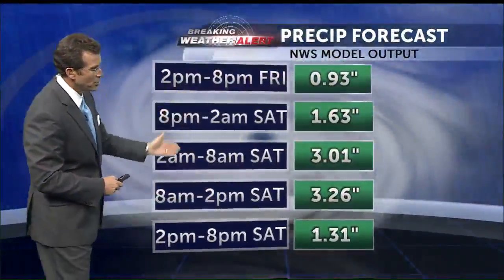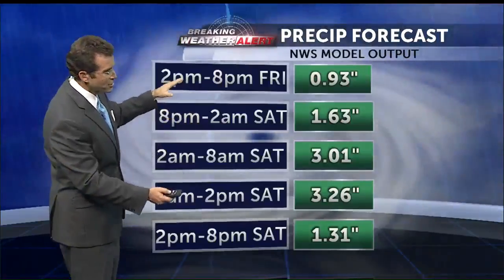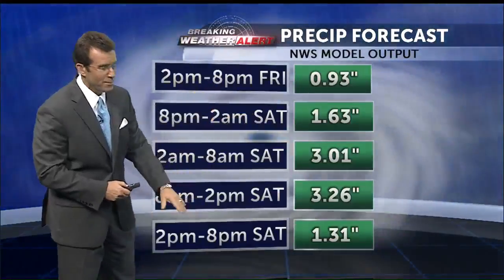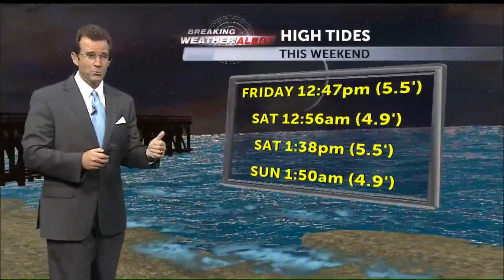So the precipitation forecast looking this way, 2 p.m. to 8 p.m., and I've kind of taken out just a chunk. It's not just going to rain during this time period, but these appear to be the times where we've got the heaviest rain, and you can see if you add them all up, that's a lot of rain coming this way. And with the rain and with the wind, the potential for some issues with the tides.